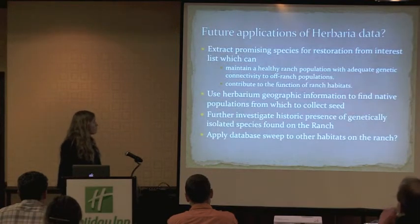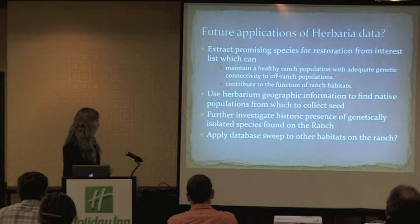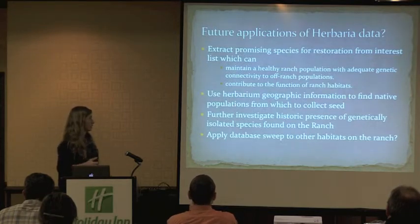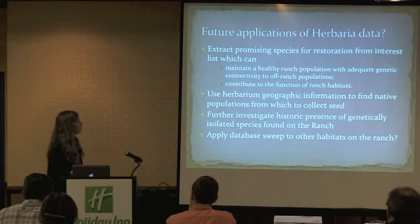And some future applications for the herbarium data. Did we answer the question of if we can use it or not to find restoration materials? Some ways that we could is to further investigate historic presence of genetically isolated species found on the ranch. And it's also a great tool for if there is a certain species that we have good access to for seed supply and we don't have on the ranch list and we don't have the background to know where, if it was in Missoula or Ravalli counties, is to search on the herbarium site.